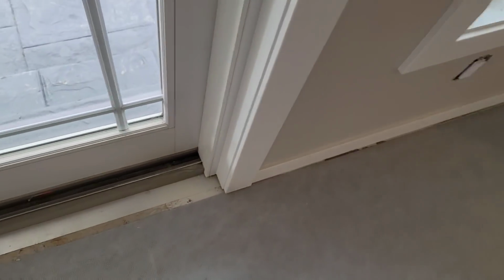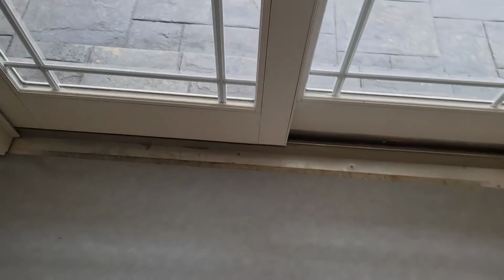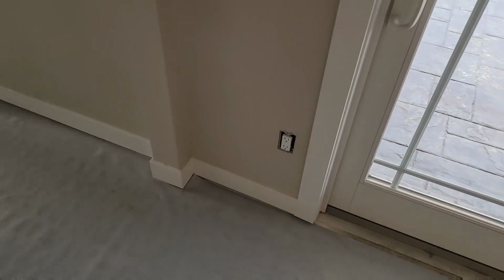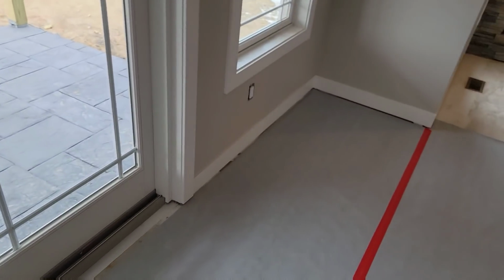Working around this doorway is going to be a bit of a challenge because our first board along the wall is going to come straight across here, and we're going to have a gap. We're going to have to fill it in, and I'm not sure the best way to do that just yet, but we'll figure it out. So I'm going to mark 5 inches off that corner, 5 inches off of that corner. We're going to throw a chalk line down.